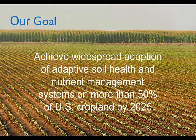So this is where, for us, remote sensing comes in, because we have a huge goal. We want to achieve widespread adoption of adaptive soil health and nutrient management practices on over 50% of U.S. cropland by 2025. And this is an aspirational goal. We'll need the help and support of all our partners to do this.